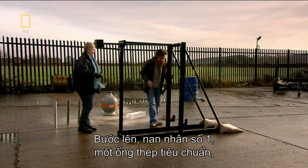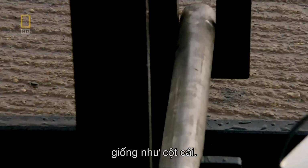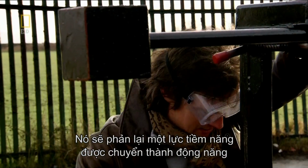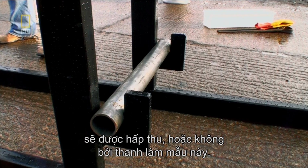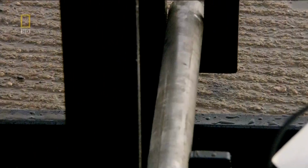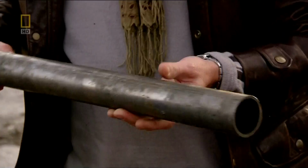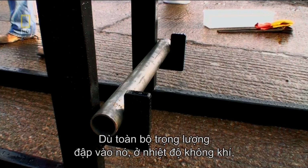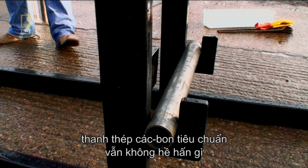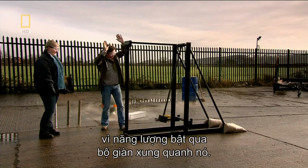Step forward, victim number 1. A length of standard steel tube, just like a scaffolding pole. Triggering the test. So this is going to return a specific amount of potential energy transferred into kinetic energy that will be absorbed or not by the sample. Okay, here we go. 3, 2, 1. It's not even dented. Despite the full force of the weight slamming into it, at air temperature, the bog standard carbon steel remained undamaged, whilst the energy ricocheted through the frame around it.